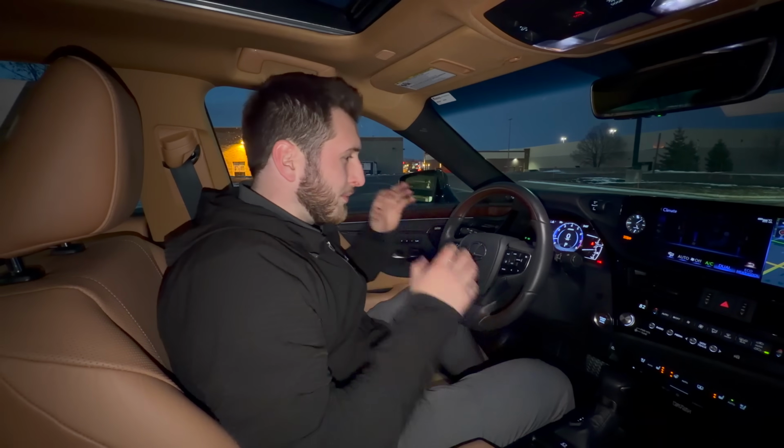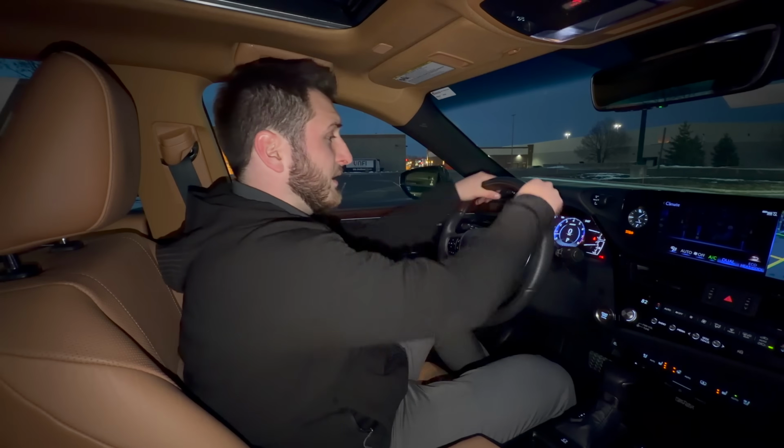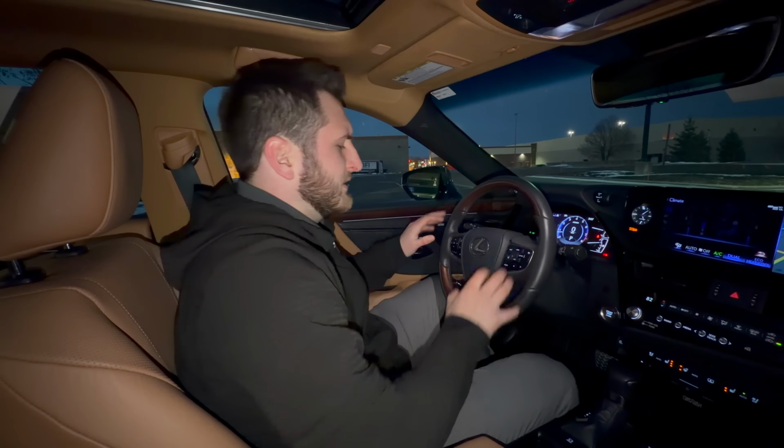Moving on from the door panel, as soon as I'm sitting here behind the wheel, I love how Lexus uses that wood trim around the wheel. It just feels so elegant, so luxurious. And these little paddle shifters, they're just such a nice touch. It's a great feeling wheel. It feels nice in the hand.